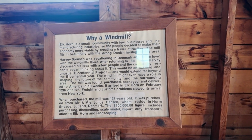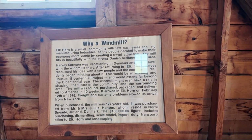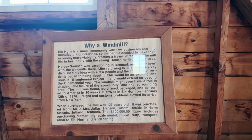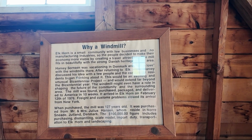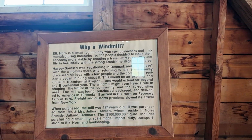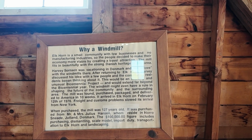After returning to Elkhorn, Harvey discussed his idea with a few people, and the community residents began thinking about it. This would be an exciting, unusual bicentennial project and would extend far beyond the bicentennial year. The windmill might even have a role in shaping the future of the community and the surrounding area.